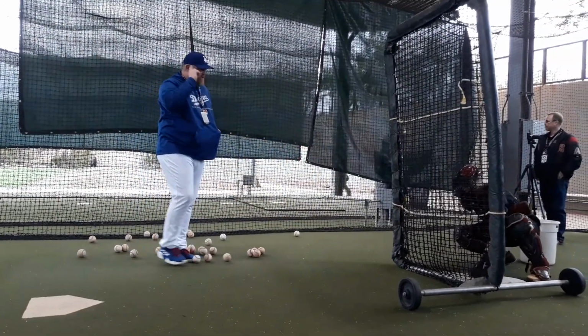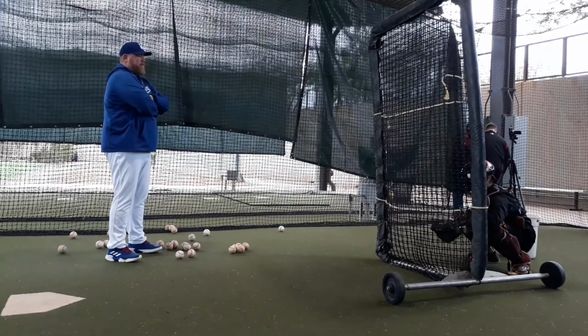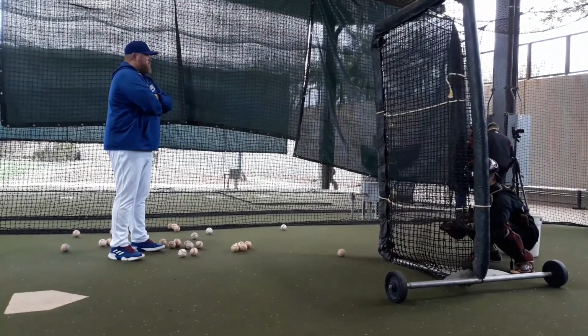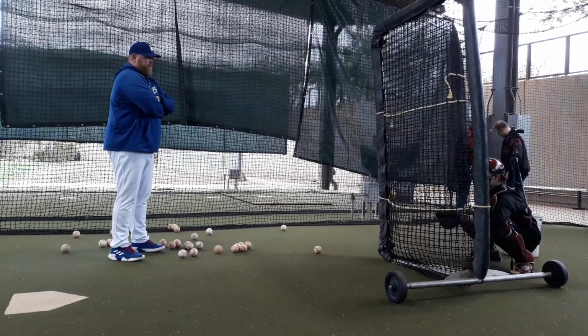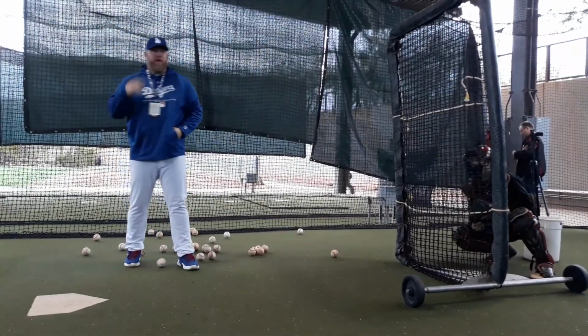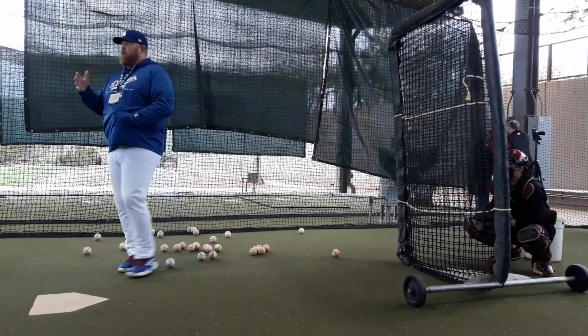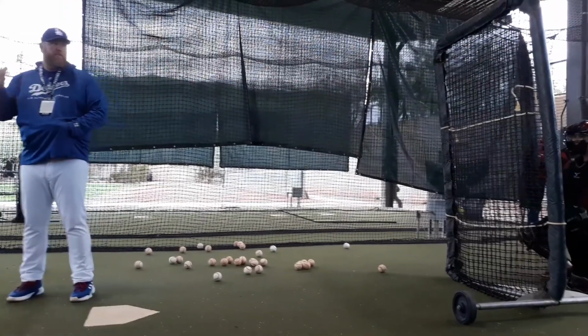So if we just listen to the machine and watch his first move, or the first couple. Okay, so there's two things that happen here, right? One, he does it early, which is great. We believe in early, as early and as slow and as calm as possible.